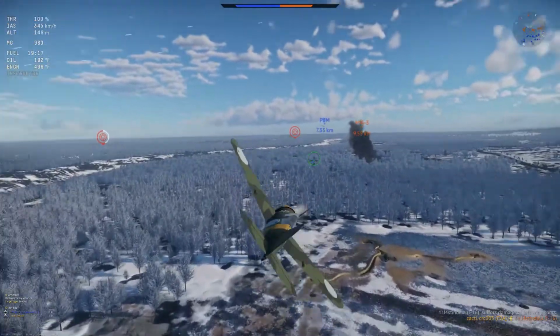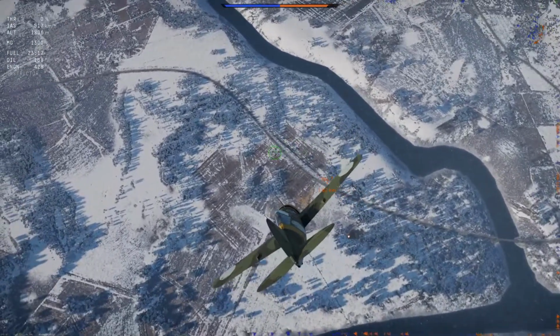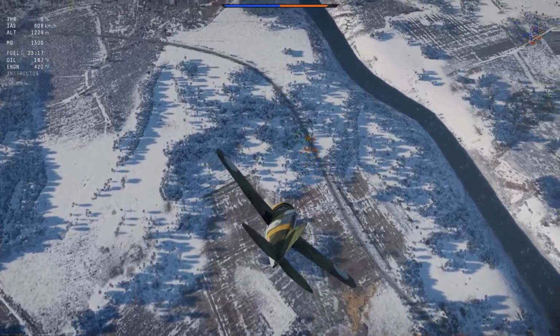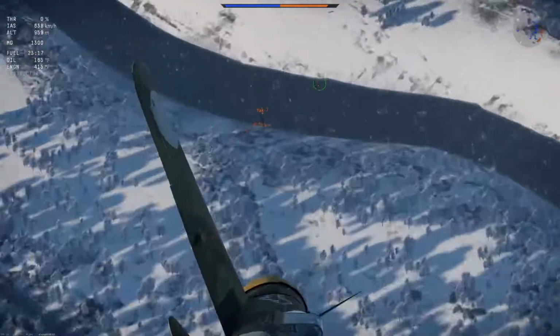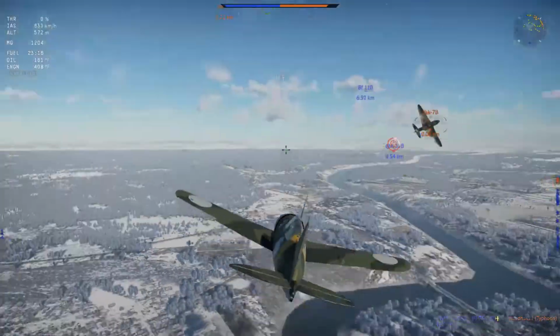Why did the Finnish Air Force have a good experience with the Buffalo, while the US Navy, US Marine Corps, British, Australian, and New Zealand squadrons get blasted out of the sky by the Japanese? The first answer is tempo.